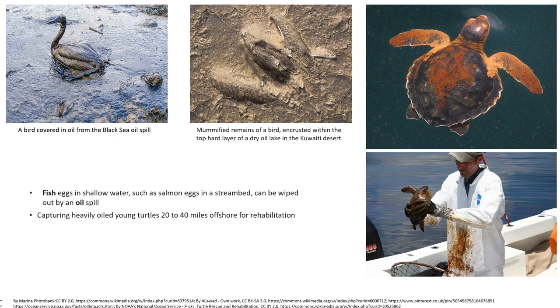Here are a few photographs taken from the sites of oil spills, creating life-threatening conditions to the living creatures. A bird covered in a thick layer of oil from the Black Sea oil spill is shown here. Another bird killed, mummified, and encrusted within the top hard layer of a dry oil lake in Kuwait desert. The picture was taken in the year 2008, indicating the incidents must have happened some time ago, probably during the Gulf Wars. Another picture is of a turtle covered with layers of oil and rescued by an environmentalist 20 to 40 miles offshore and taken for rehabilitation.